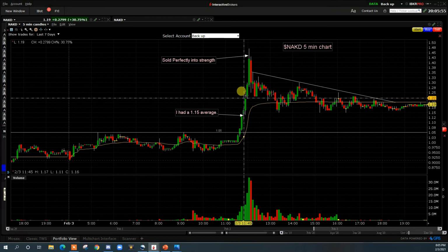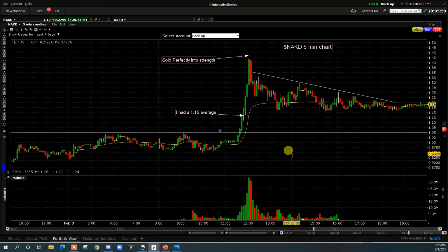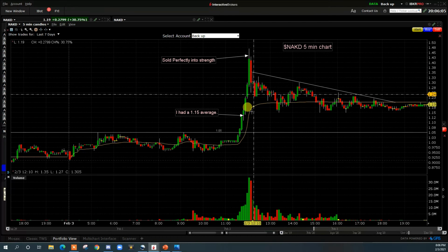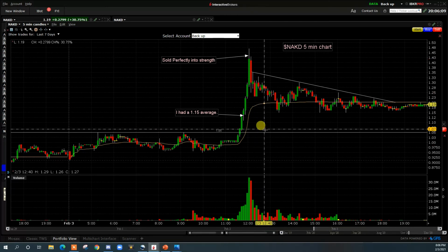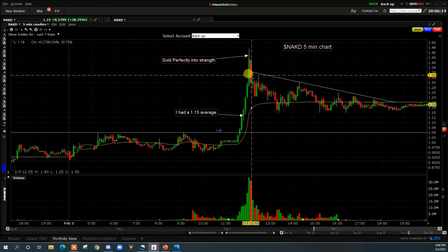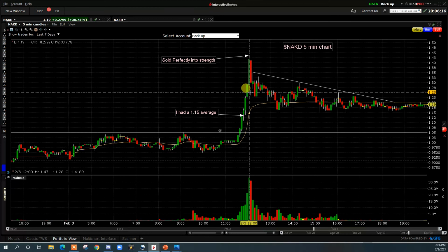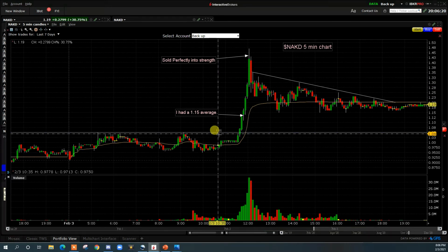At least take part of your profits, maybe half of it into strength, and then wait to see what happens, and manage it from there. But you got to book some profits into a move like this. As you can see, NAKD basically crapped out after that. It gave it all back. It had a nice decent bounce from 1.25 back up to 1.35, a little 10-cent bounce.